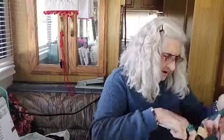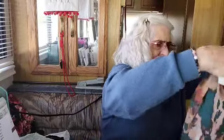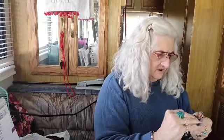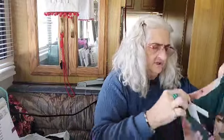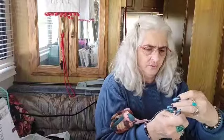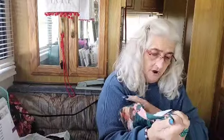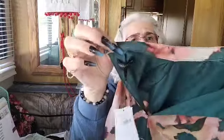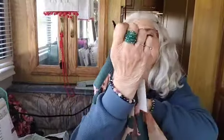All righty, let's see what we got here. Whoa. We got a size small. I believe this is probably a button in here. Banana Republic, brand new. $64.99. You can't return it now because they closed those stores. Huh? They closed those stores, you know. Size small.